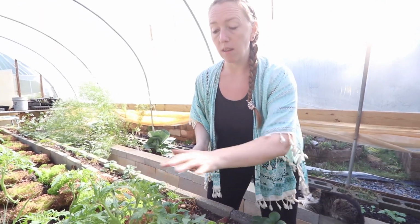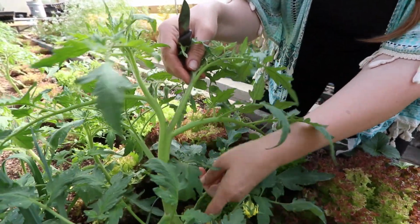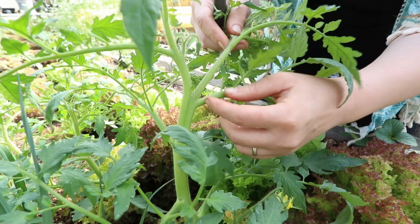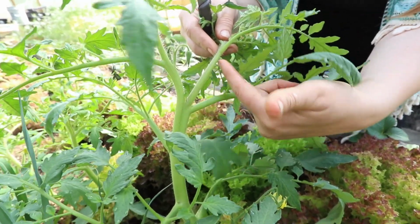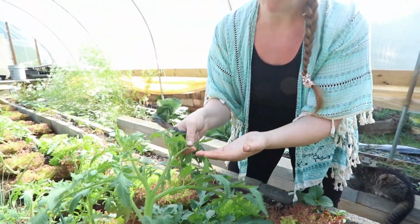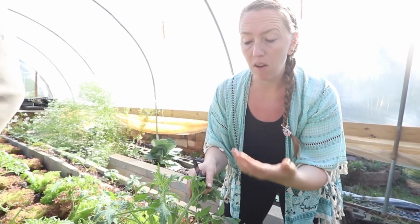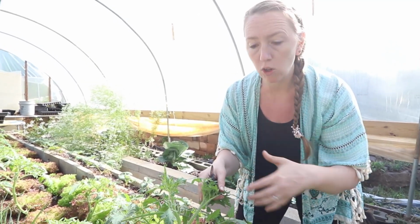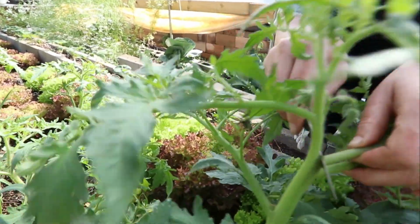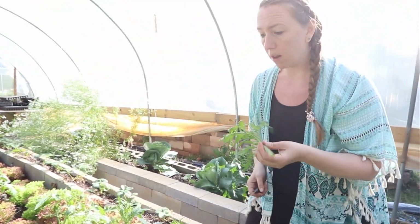And if you don't know what a sucker is, here's another example right here. So you have the main stem right here. That's what we want. We want it to have one main stem, and at each branch that comes out, suckers are going to form, and it's just a whole other little plant that comes out, and it will flower and you will have tomatoes, but your tomatoes will probably be smaller. The plant won't produce as nice of a tomato, because it's putting its energy into so many different things. So you just come in here and you cut the sucker off, and like I said, you can replant that, have a whole other tomato.